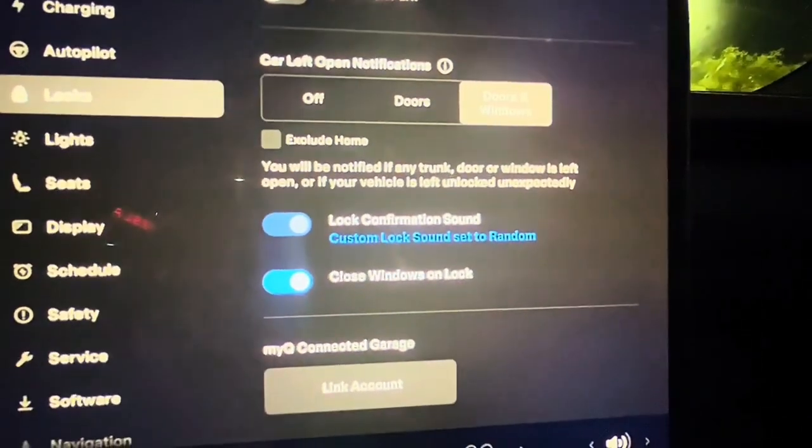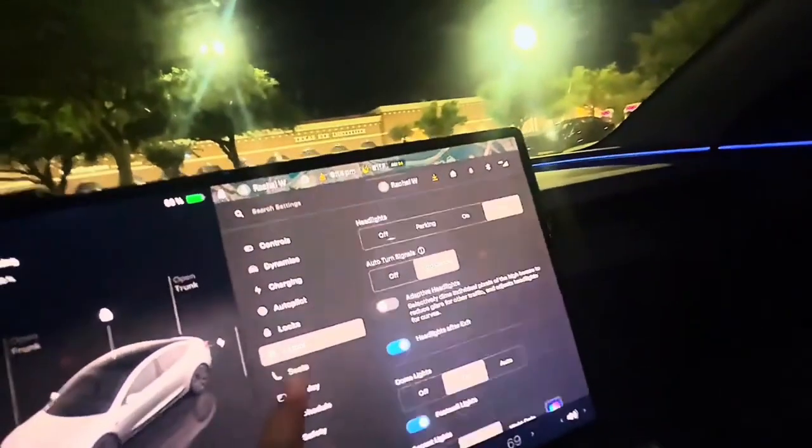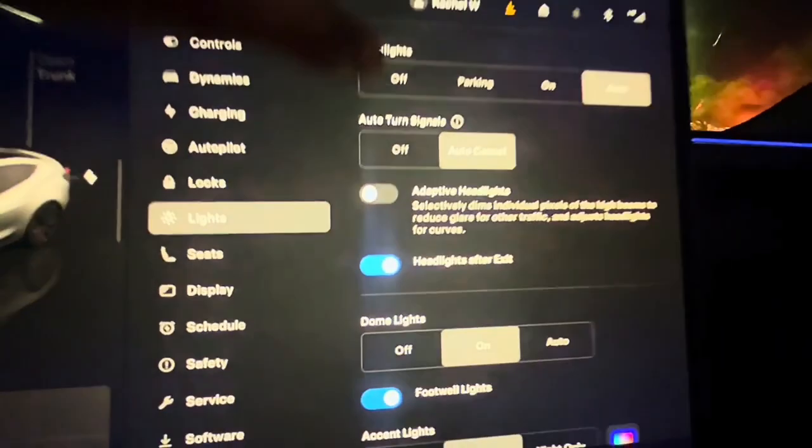A lot of people don't understand that a lot of people's Teslas don't have all these features because they don't mess around with the features. They don't know how to turn them on. They don't know nothing about an electric car. So when you see other people have Teslas and they don't have all these features, it's because either their car is old or they don't know how to work it.